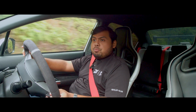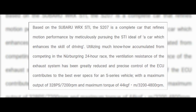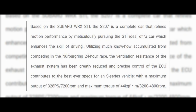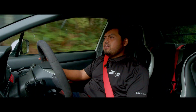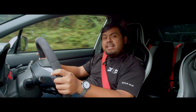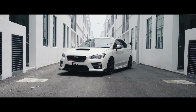And let's be honest, Subaru is pretty damn proud with the way they've set up this car, because even on their website, and I quote, "a car which enhances the skill of driving." That's a pretty bold statement. Now, while that may be bold, the guys at STI sound like a bunch of enthusiasts rather than a bunch of marketing guys and accounts guys hashing out to build what they think their demographics would like from a driver's car. Because if I'm honest, the way this thing drives really translates to their philosophy of what they wanted to build.